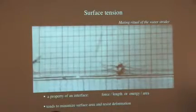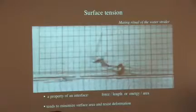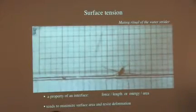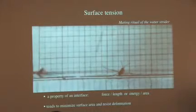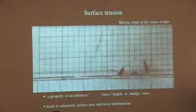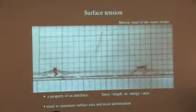So what's supporting the weight of these insects is surface tension, which is a force per unit length, or equivalently an energy per unit area. And as a result, water surfaces tend to resist deformation. They act like trampolines, which prevent objects from sinking through if they're very small.